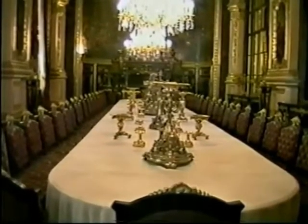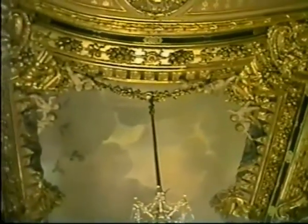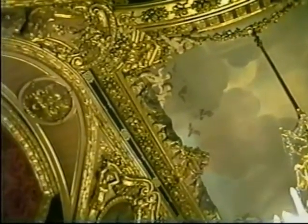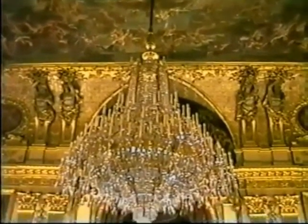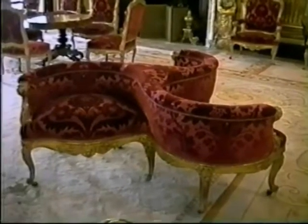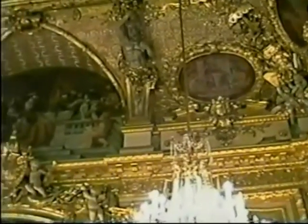Looks like a table for at least 50 guests. And of course gold. This is called the Grand Salon of the Napoleon Apartments. One huge chandelier. I don't know if that's the origin of a three-way or not, but interesting chair. Part of the cornice of the room.